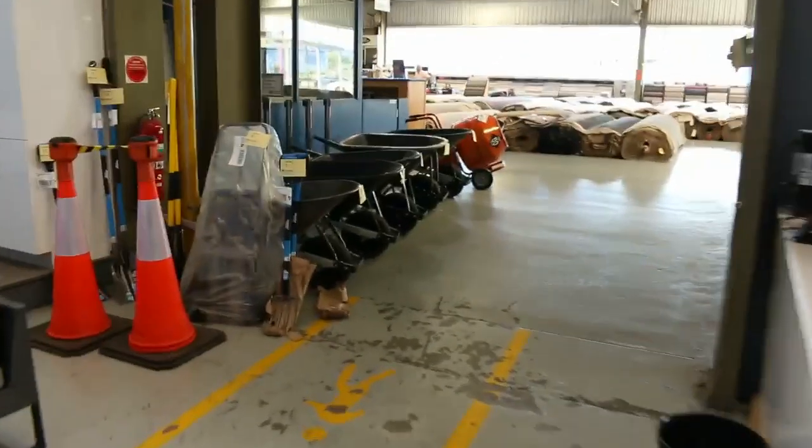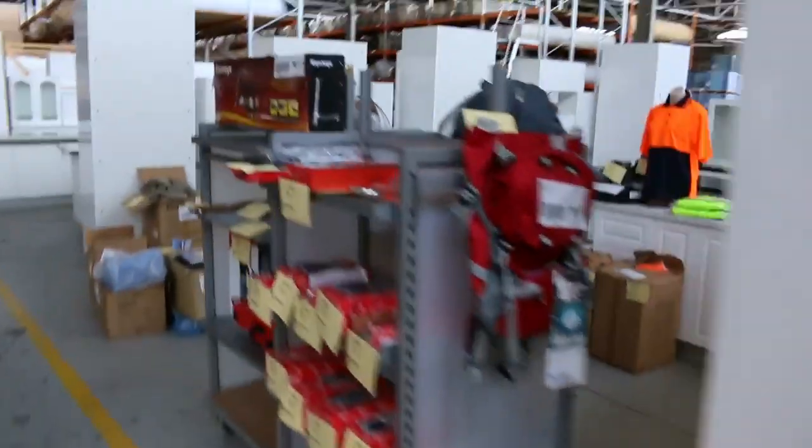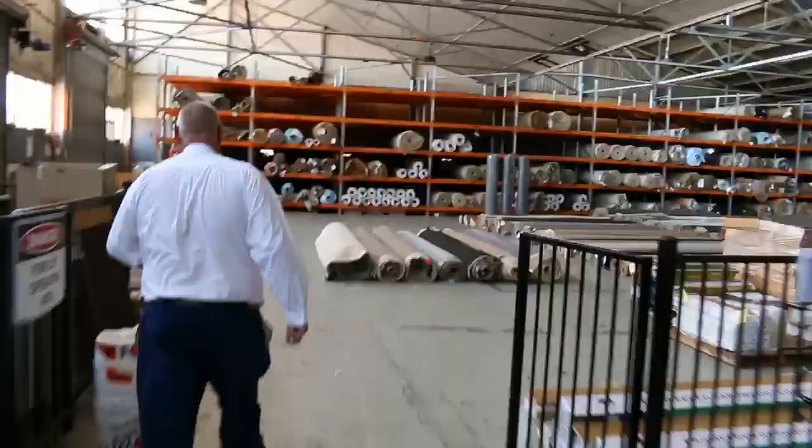Have a look at the barbecues. What a sensational looking auction. Outdoor settings. Have a look at some of this stock. Absolutely awesome. Wheelbarrows, trolleys, shovels. Wow, what a great auction. All right, we'll make our way over towards the carpet area now. Yep. But once again, they've got a good couple hundred lots in here.